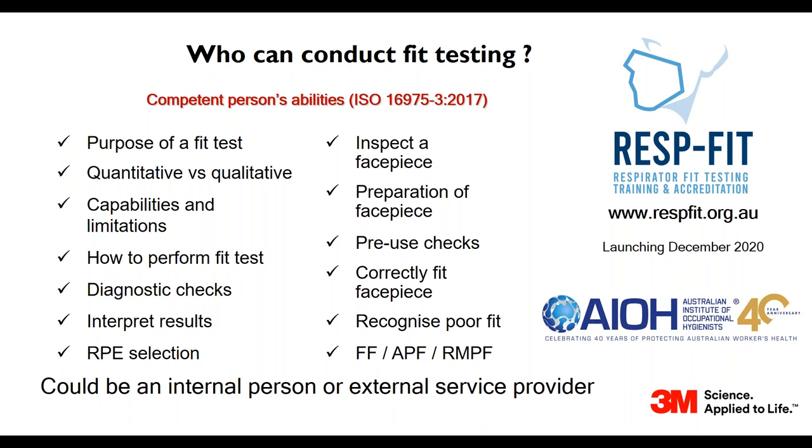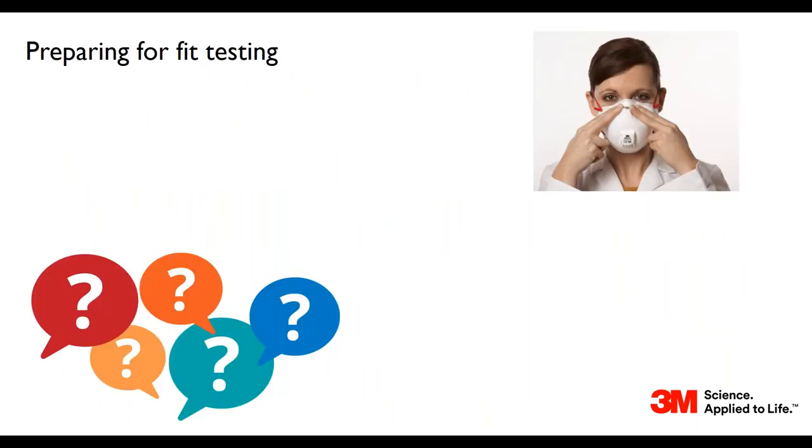So I do encourage you to go look at the RESFIT website. We've put a lot of fantastic resources, FAQs and guidance materials up there. That will definitely be changing over the next couple of months as we get to launching and provide more details when people complete the training and accreditation process. We're really trying to set that benchmark. It's not legally required to be RESFIT accredited, but we're trying to make it easier for workplaces to find consistent training courses or use fit testers who have had their competence demonstrated and measured through that. So I really do encourage that.